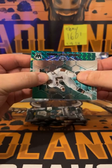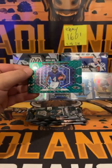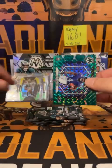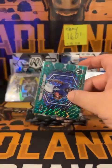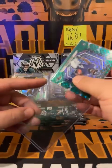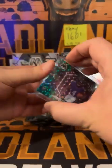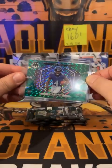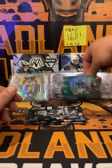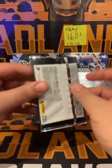Is that Baltimore again? Please be Zay Flowers. Zay Flowers. There you go. Look at this. So you get your Tylan Wallace, why not, Zebra. And then we give you the rookie wide receiver that's, he dropped that one pass in that playoff game. That sucks, but he is a rookie. He's got a lot of time. Pack number four.